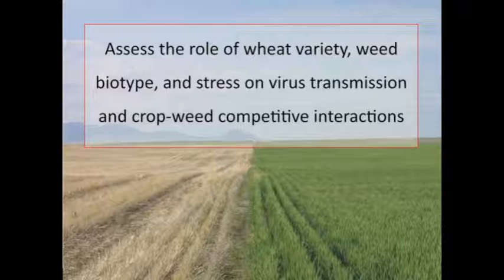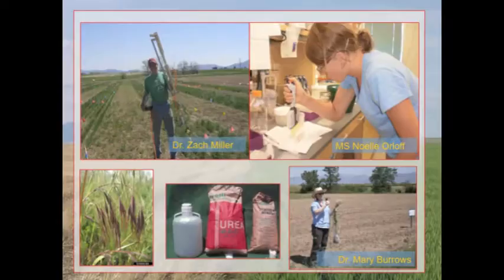And on top of that, we definitely have our environment. So the first question we asked was to see the role of wheat variety, wheat biotype, and environmental stresses, such as nitrogen, on the relationship between crops and weeds, and how it is affected by pathogens. And in order to answer that, I've been working with Mary Burrows, who's a plant pathologist, Zach Miller, who's our postdoc, and Noelle Orloff, who just finished her master's.